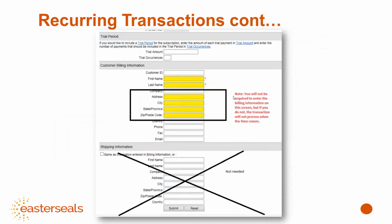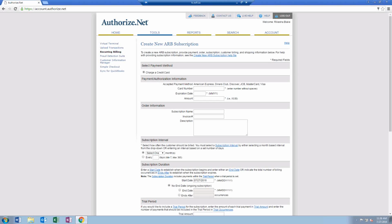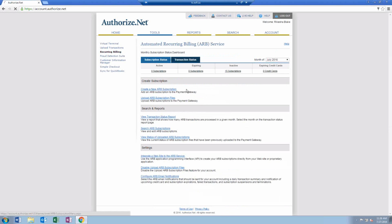Now when you scroll down, you'll also see on the screen, when you're setting up a recurring, you have to put the customer billing information. So that'll be their first name and their last name, and of course their billing address will be required on this page as well. So you have to make sure you obtain all that information when you're setting up a recurring processing when requested.